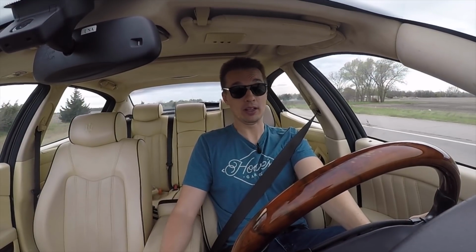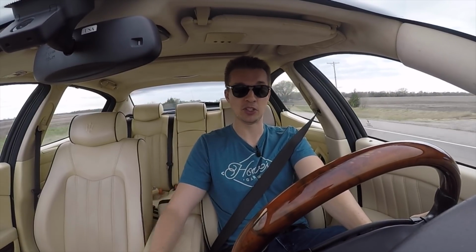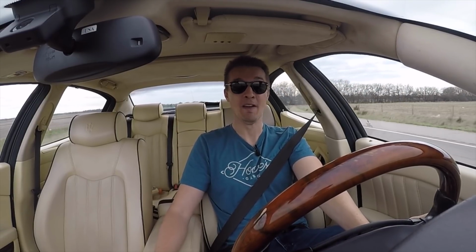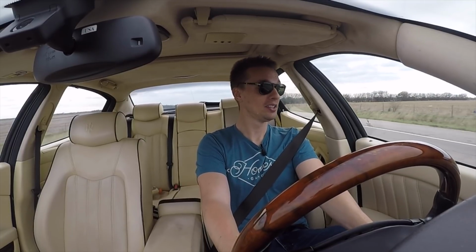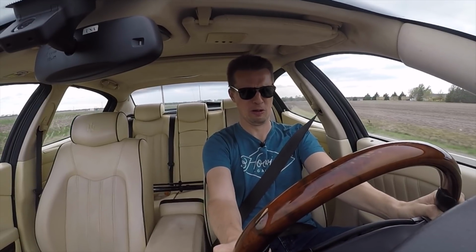There's definitely plenty of warning lights on. My radio doesn't work because I don't have the code, and it has some dead pixels in the screen. But it's a running and driving Maserati Quattroporte, 400 horsepower for only $8,000. It's amazing. Oh, well, that's so good.